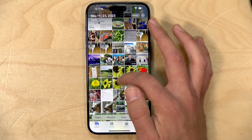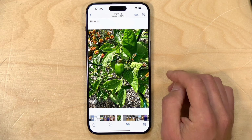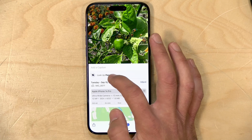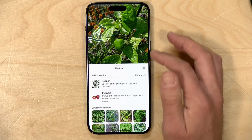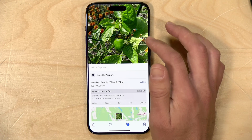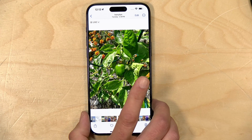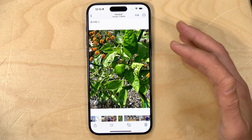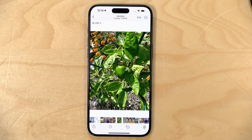Out in my garden the other day, I've been keeping track of this pepper that I'm growing. I've been trying to get bell peppers all season and haven't been very successful. But if I hit the button here, it actually detected that it's a pepper. So you can point this at plants and give it the ability to recognize what you're looking at there. So lots of neat stuff. I think this AI recognition is part of iOS in general, but this ability now to add portrait mode to regular photos, I believe, is unique to the iPhone 15.